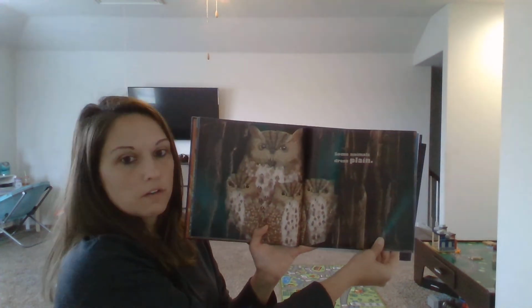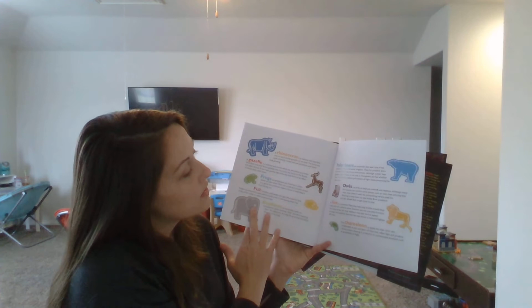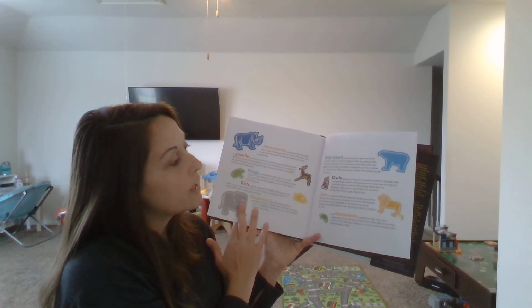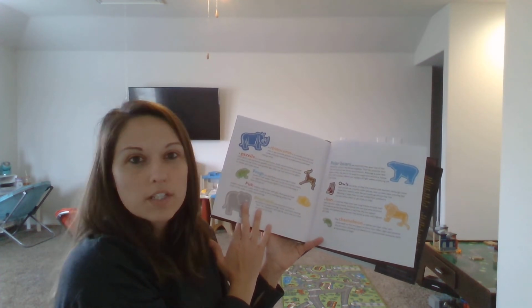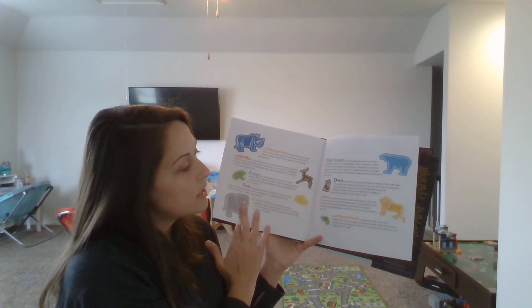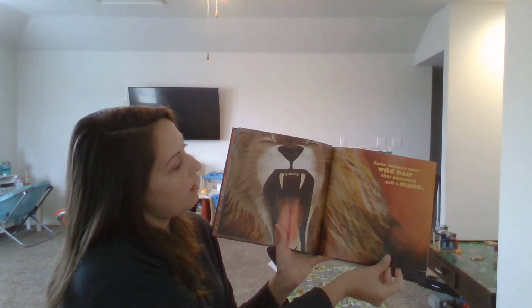Our next animal are the cool owls that blend in, right? It says owls are birds, so they are covered with feathers. Although many bird species are colorful, some species, such as the owls, have coloring that helps them blend in with their surroundings where they live. Remember, that's called camouflage. Blending in helps them to stay hidden from predators and also allows them to get close to their prey. Our next animal is the lion.